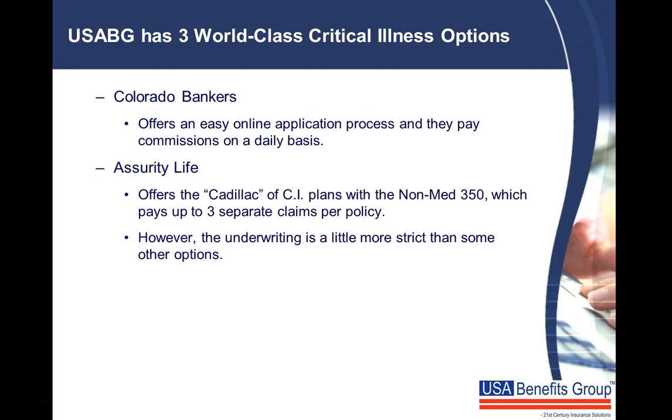Now, the downside of the Assurity Life product is that the underwriting is a little more strict, as you would well imagine, than some of the other options. But if you have somebody who's virtually healthy, this may very well be the best option for them. Certainly something that you're going to want to have in your arsenal of products.